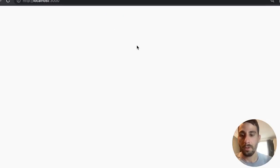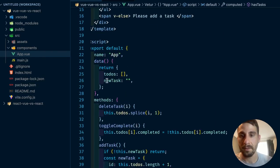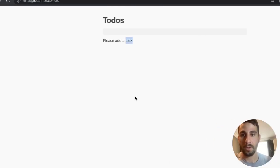So we're having some issues. Let's look at our debugger here. And it can't read length. All right, so it's calling this.tasks. Okay, we're calling it todos, that's why. And that should work. So please add a task.